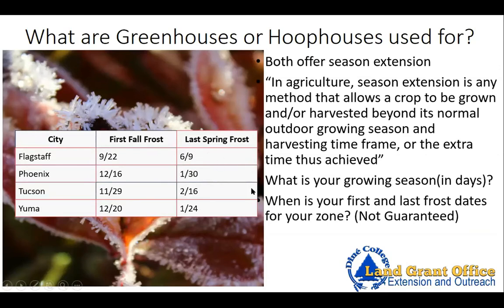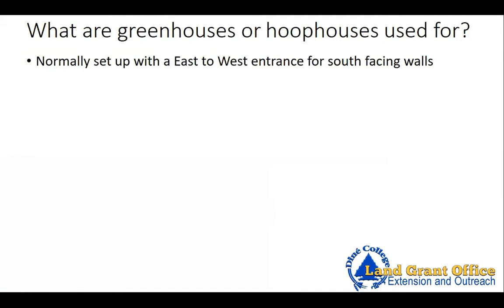Initially, with season extenders, you can actually start growing maybe 2 months before the first frost date of the season. Or maybe even just start your seeds indoors and then transition them out into your field after this date. So that's something you could use greenhouses for as well. What are greenhouses or hoop houses used for?